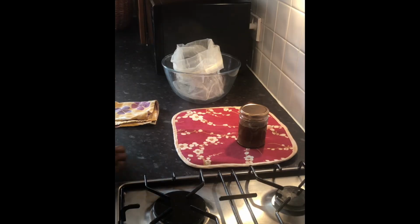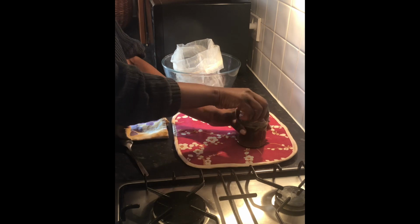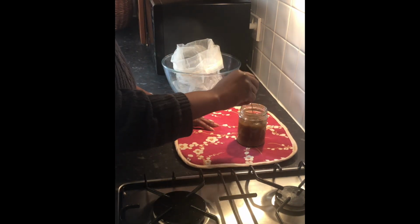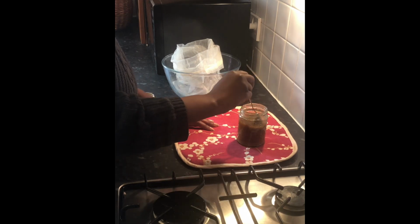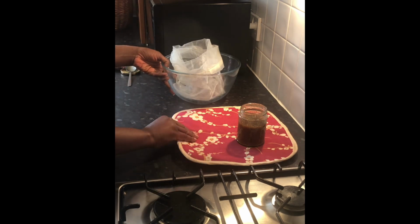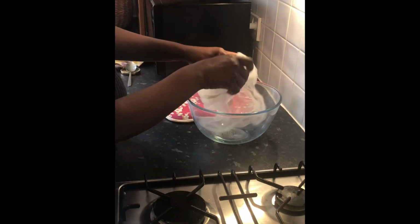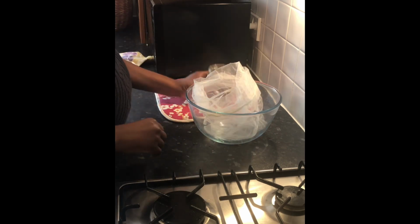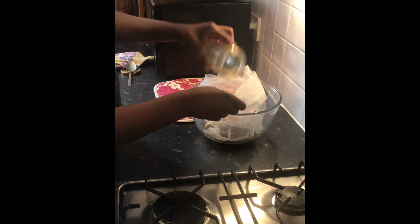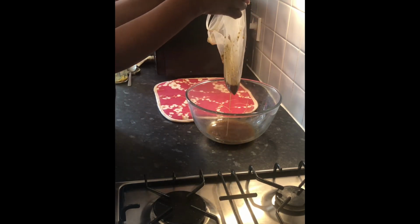And we are going to leave this for a little bit until it is safe enough to open that jar. So we're not going to be handling anything hot, otherwise we're going to burn our hands. So I'm just going to use a little cloth bag there, that will help to separate the oils from the powders and make sure that there aren't any particles left in the butter. So you can use a cheesecloth or something really, really fine that will work as well. And then I'm just going to strain that as I'm demonstrating.